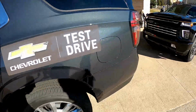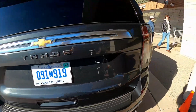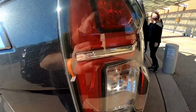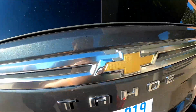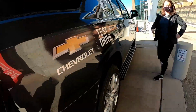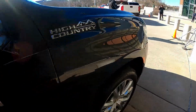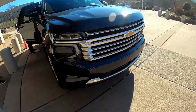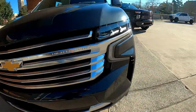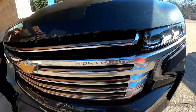All right, and this time we have the new Tahoe High Country Edition. Take our obligatory walk around. I do like the new style on the taillights. It's kind of cool looking. You've got a little Chevy badge in the taillights. On this side, you've got Chevrolet written out in the taillight. That's kind of cool. Did you get a picture of the little Chevrolet emblem? I did. Your High Country badging on the hood. Here's the front end. It's got those wild C-shaped running lamps slash turn signals. Got your High Country in the grill.